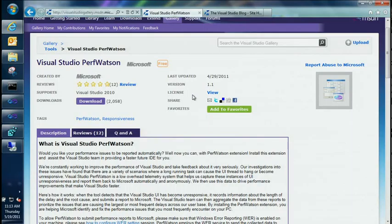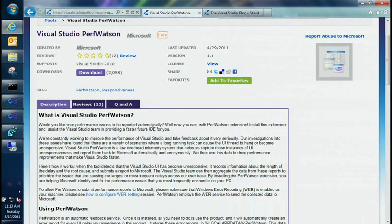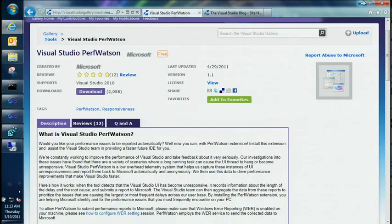We've been using this internally for a very long time. It's really helped nail down specific scenarios that we know we need to improve. So please, if you guys get online, go to the Visual Studio Gallery. You can use the extension manager in the product as well. Download Perf Watson and start sending us that data.